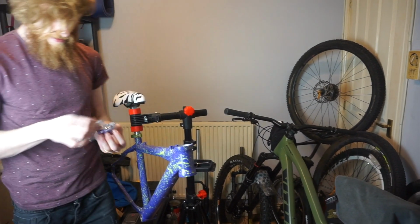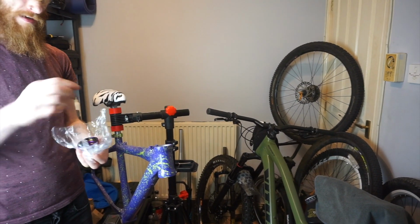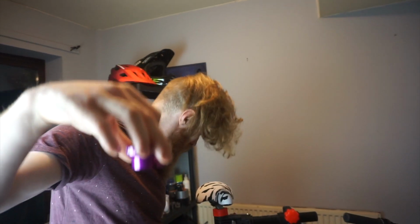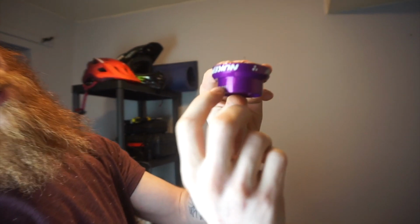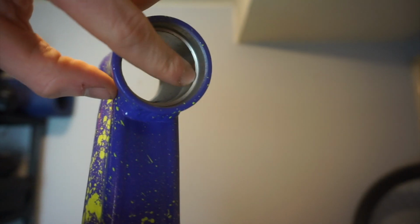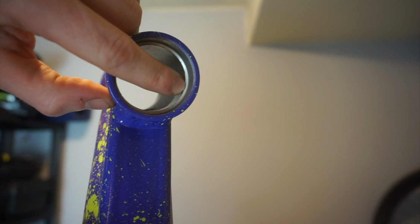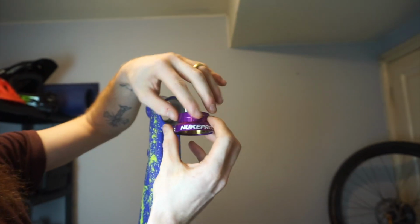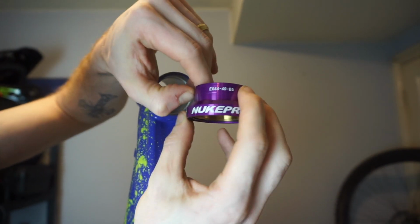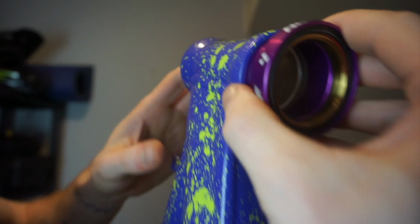I need to see about this because I am pretty sure I may have to actually cut a bit of this off to get it to sit in the bike. As you can see in here, I've got a little lip that it's going to go to, and it's quite a bit bigger, so I think I'm going to have to saw it off up to that line. Right, well, for now I'll come back to that piece.